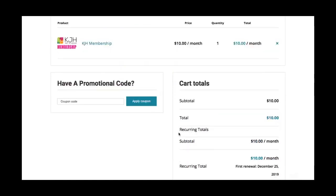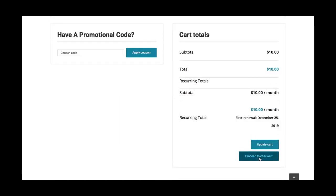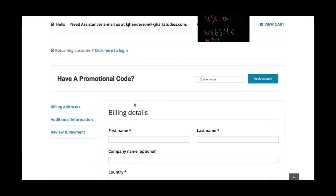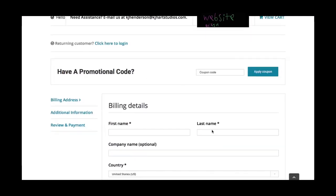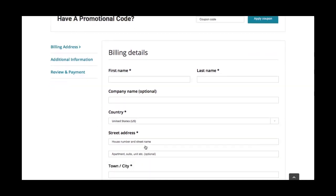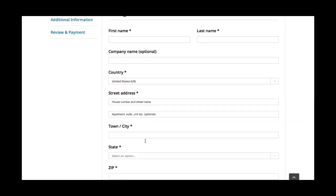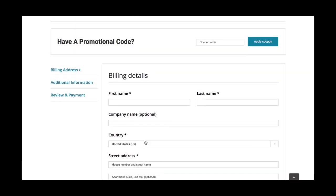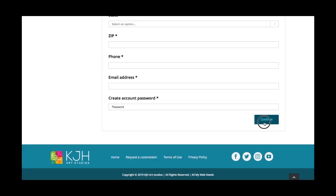Once you sign up, you can just click proceed to the checkout, even though it gets renewed every week or so. All you have to do is fill in the details, which include your first name and last name. If you have a company, that's optional. You select which country you live in, your street address, town, city, state, zip code, email address, and create a password or something like that. Once you fill that in, you can click the continue button.